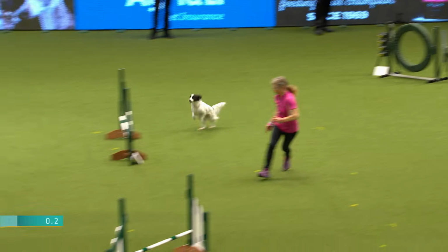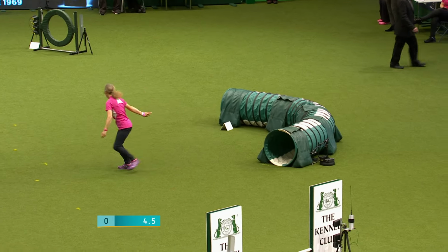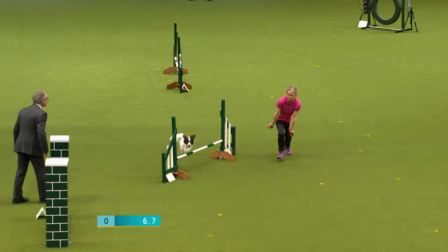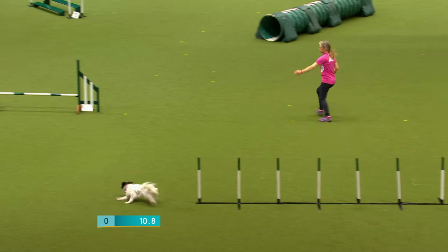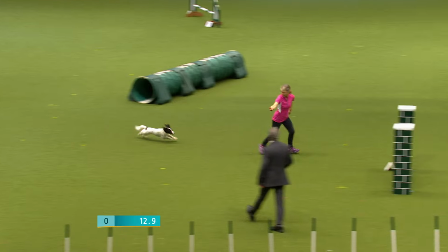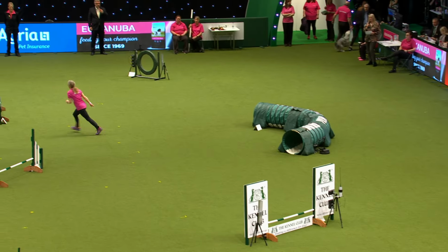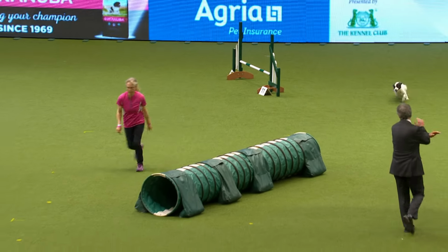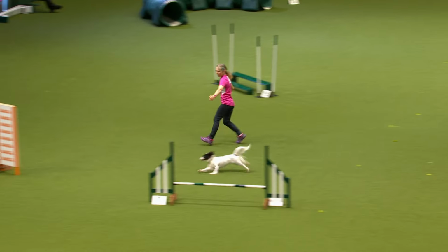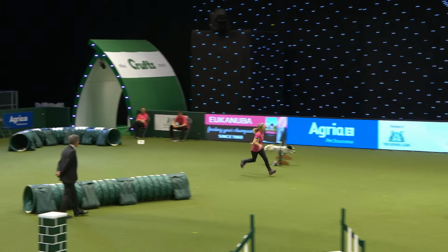And we're off. Into the tunnel. Into those weaves, lovely. Dog finding those weaves completely on its own. Oh, but unfortunately found the last jump on her own as well. So that is an elimination there, but she's just going to keep running and enjoy the rest of the course. There you go. We don't bother with those 2 jumps. It's quicker if you don't do those ones.